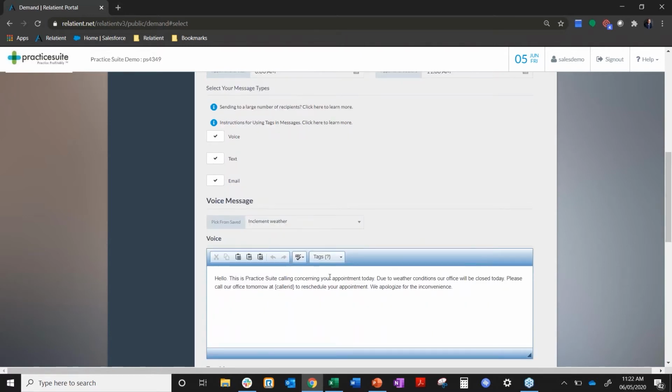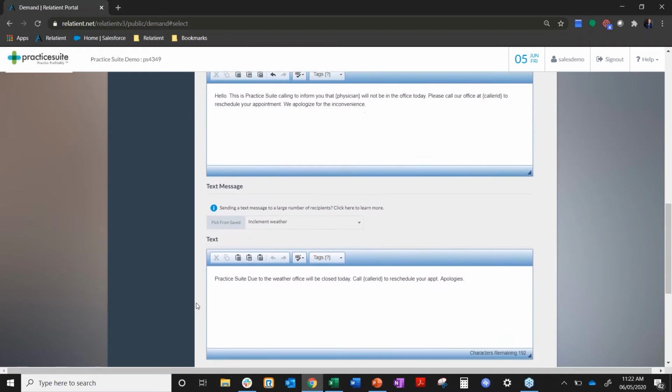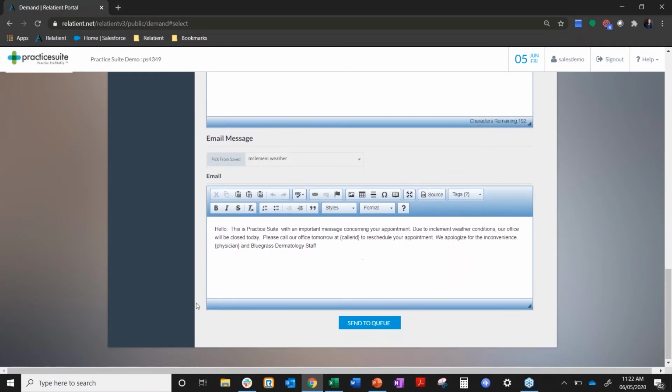The benefit to you at the practice is you can also save favorites. So if they get used fairly often for inclement weather, provider running late, whatever it may be, they can be saved to where you could then quickly pick those. And then once the message by voice, text, and possibly and/or email is the way you would like it, you just send it to the queue and then the system sends it out.